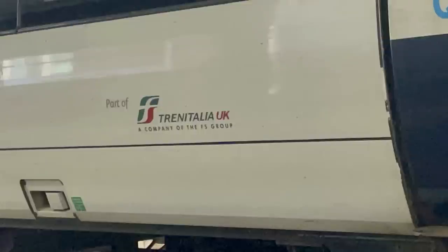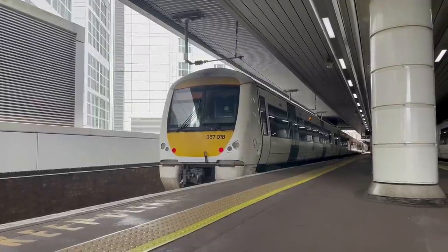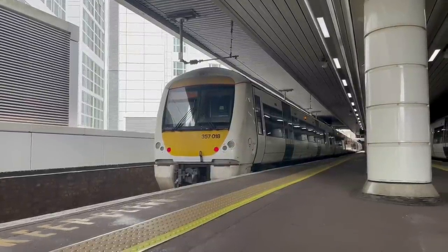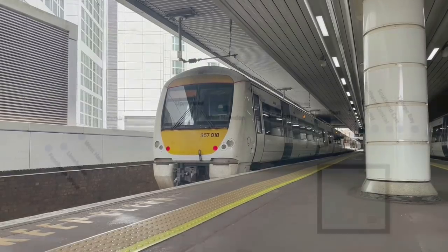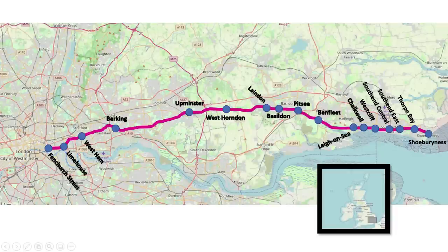In Bay Platform 1 is a couple of 4-car Class 357 Electrostar multiple units, ready to form an 8-car service on one of the half-hourly services to Shoeburyness. Our journey over the former London, Tilbury and Southend Railway will be split into 2 parts. Part 1 will take us over the LTSR's direct line between Barking and Pitsea, before rejoining the original formation and continuing onto Southend and Shoeburyness.